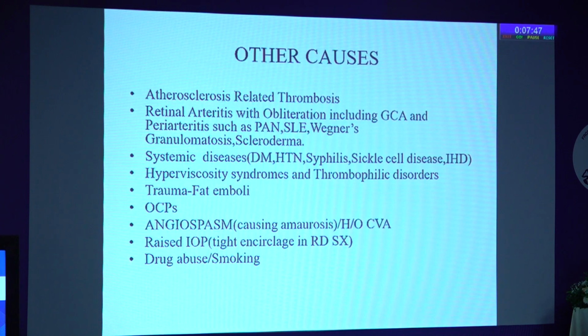Traumatic fat emboli may cause central retinal artery occlusion and angiospasm causing hemorrhages. There may be a history of CVA also in those patients. Raised intraocular pressure, particularly after the RD surgery, and drug abuse and smoking. All these may lead to central retinal artery occlusion.